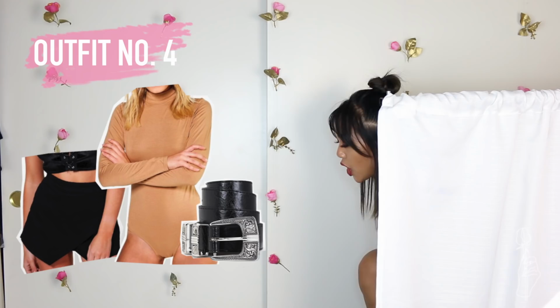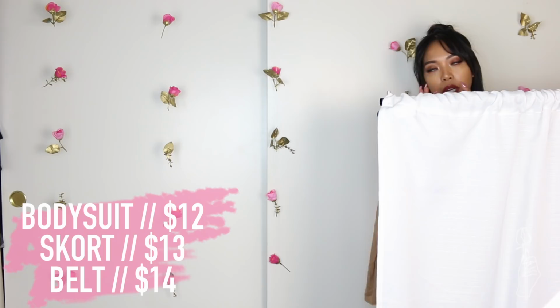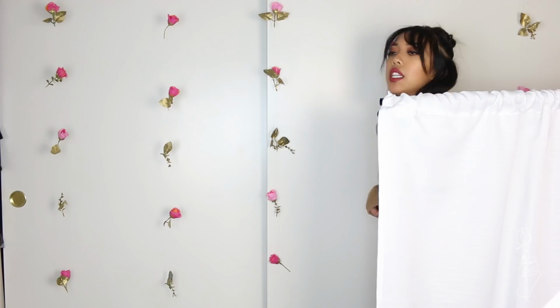We're gonna go for the turtleneck outfit. I believe it's a turtleneck with a skirt. So the first item is a new turtleneck. I have been into turtlenecks a lot lately. I know turtlenecks have been around forever, but I've just been really into them lately. Oh, cozy. Oh, this is another bodysuit.